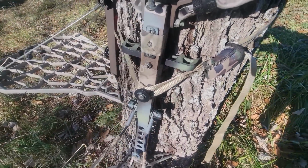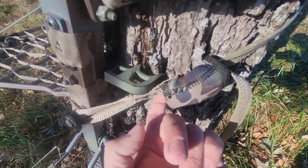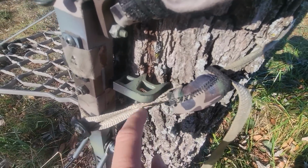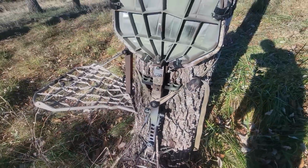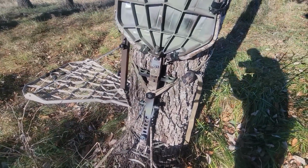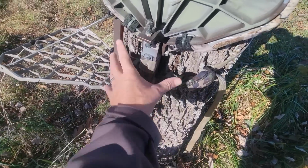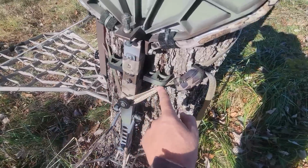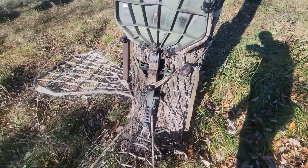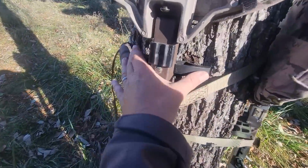Big deal? No, but it's something I definitely have to pay attention to, especially on smaller diameter trees where the back tooth is actually resting on here. Makes me a little nervous. Again, not something that's a deal breaker even remotely. I love this stand, but I have to watch it because this offset bracket is so big back here that it does get in the way of that strap sometimes. Not a huge deal, just something you want to watch for. Here, I don't get that effect.